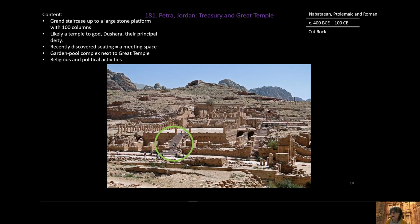Further context of Petra is that there has recently been this dig, an ongoing dig, and more recently they've discovered some new stuff. And in the archaeology digs, they have found what seems to be a great temple. It's huge. There's this grand staircase going up, this huge space for a temple with hundreds of columns. They believe that this temple was dedicated to the god Dushara, who was a principal god for the Nabataean culture.